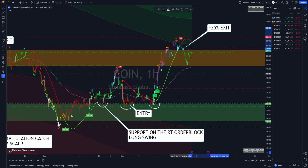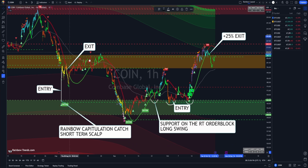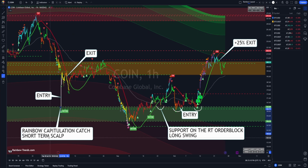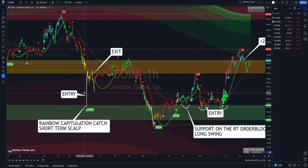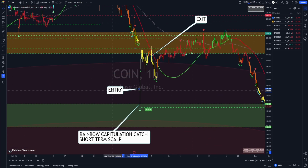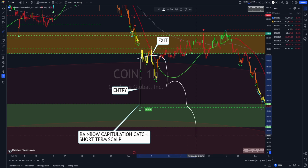But Coinbase, let me walk you through this one because I've had 2 trades back to back on this that went really, really well. And I want to show you how Rainbow Theory was used for this. So the first one was this capitulation paint. And I scalped this one along with a lot of the other Rainbow Trends Discord users, traders. We longed this, sold around here just in case it was a continuation of downward.